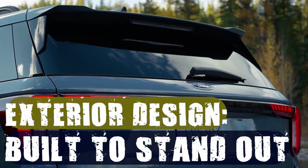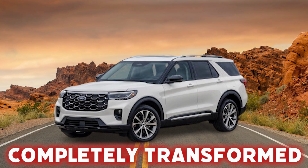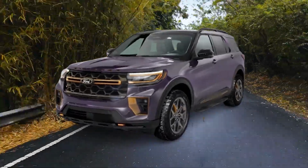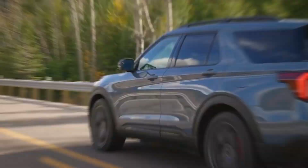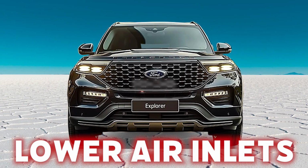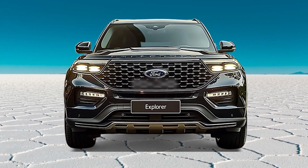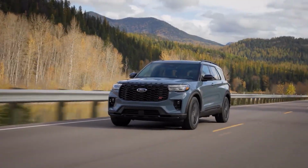Exterior design built to stand out. The 2026 Explorer's visual presence has been completely transformed, with the Tremor leading the charge as the most distinctive variant in the lineup. Beyond the Tremor-specific elements, the entire Explorer range recently received a bolder front fascia with a larger grille, redesigned headlights, and lower air inlets that create a wider, more planted appearance. The overall effect makes the Explorer look significantly more substantial and capable than before.